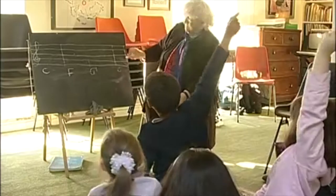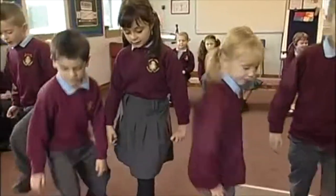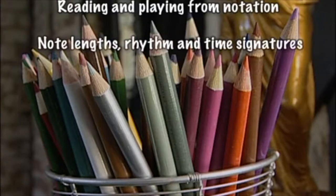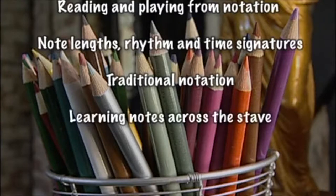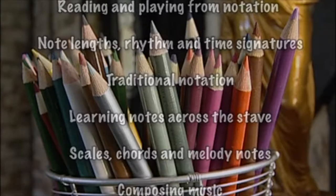There are 6 main steps leading to children being able to compose. Every lesson contains movement, oral and practical music making, reading and playing from notation. Note lengths, rhythm and time signatures, traditional notation, learning notes across the stave, scales, chords and melody notes, composing music.